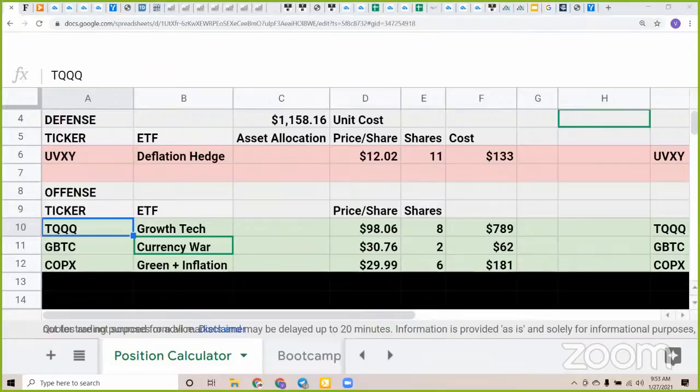So the first one begins in an hour and a half for Safe Alpha. And then an hour and a half after that, the pro webinar does occur. And that's where I really drill into the very nitty-gritty details of each of these portfolios. And live, I build out your portfolio.